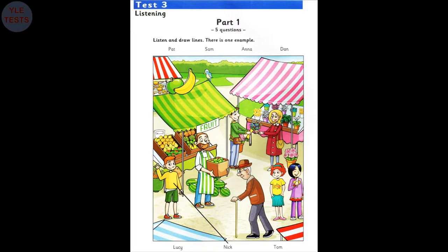1. Can you see my mom? Is her name Pat? That's right. It's Pat. She's getting some flowers. They're beautiful. Yes, she loves flowers. 2. Can you see that man? He's holding a box of apples. Yes. His name's Sam. Sam's standing in front of some watermelons. Yes, he is.